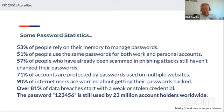And this makes me laugh, but also cringe. The password 123456 is still used by 23 million account holders worldwide. All these are putting your business at risk. And let's face it, changing every single member of staff's password to a unique, complex one of more than 8 characters is an impossible task. And then, of course, managing it from then is a nightmare.